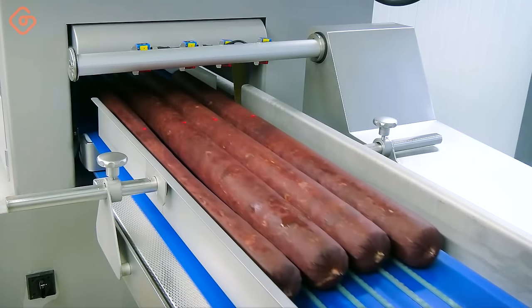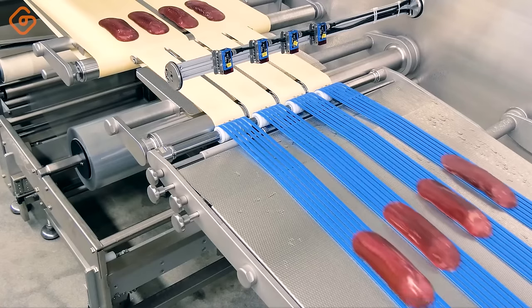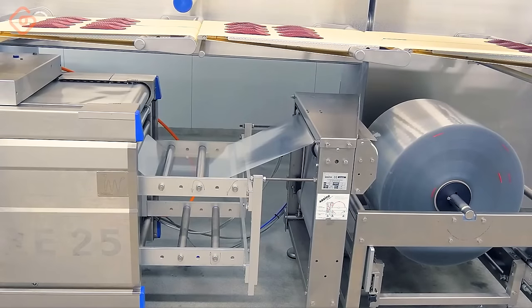This line includes the Silpak RE25 heat shaping machine to package sliced meat in adjusted atmospheric packaging. After sealing, the packages will be transferred to the ELS labeling system to apply suitable labels before shipping.